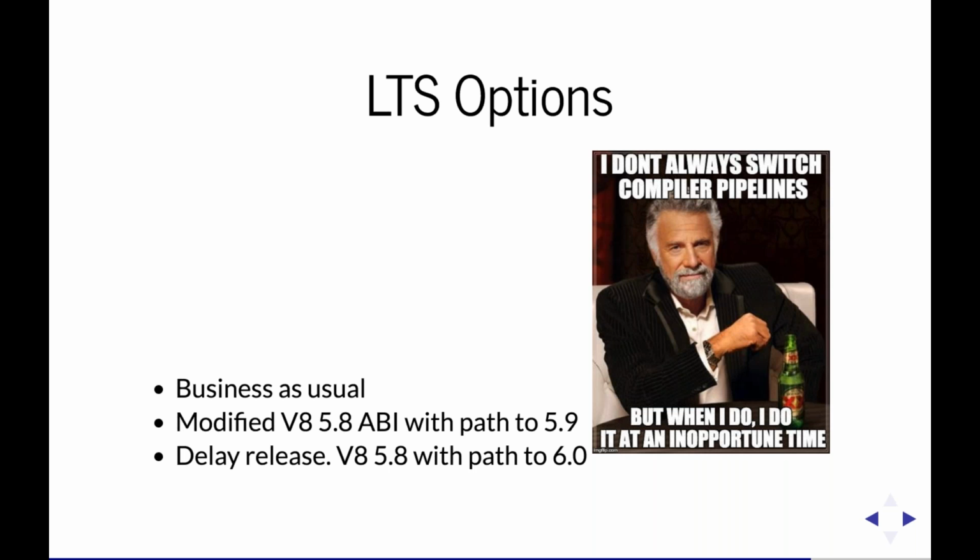However, they're expecting that there could be a large amount of churn in V8 between 5.9 and 6.0. This would be because in 5.9 they're going to turn on the new compiler pipeline. People will probably find issues, report bugs, etc. And so a lot of things will need to be fixed and updated. If this happens, then that would mean that even being on 5.9 could potentially not be enough, which leads to the third option of delaying the release of Node 8 for 3 to 4 weeks.